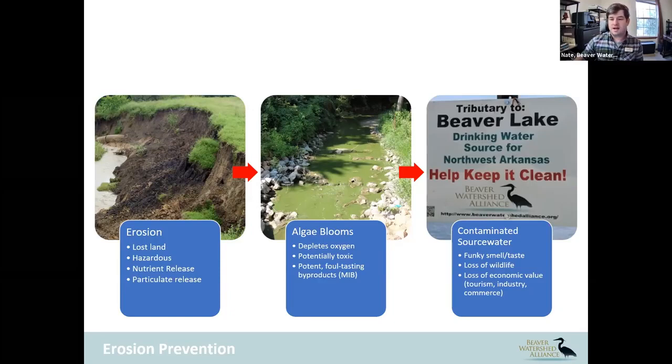Those minerals also again lead to algal blooms, which deplete the oxygen in the water column. They can be potentially toxic, which we've seen on rare occasions, unfortunately, and it leads to those disgusting and foul-tasting byproducts.